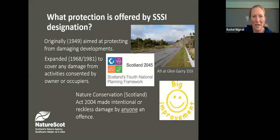This didn't include anyone else though. Becoming an offence for anyone else to recklessly damage or intentionally damage a SSSI feature only came into force in 2004. So I know it's quite a long time ago, but the history of SSSIs is relatively recent. That's a big improvement, because until then we couldn't say to anyone, don't go and damage a SSSI, it's an offence, it's a criminal offence, don't do it.